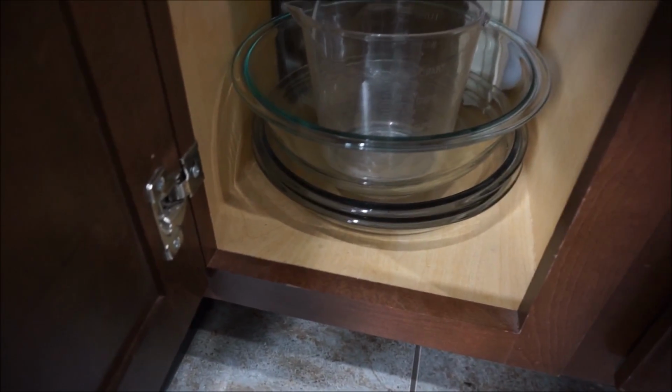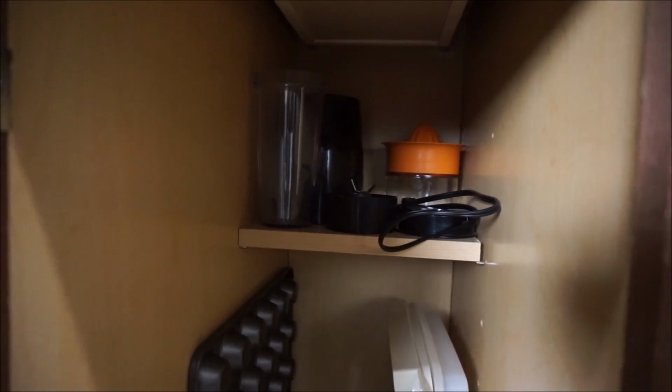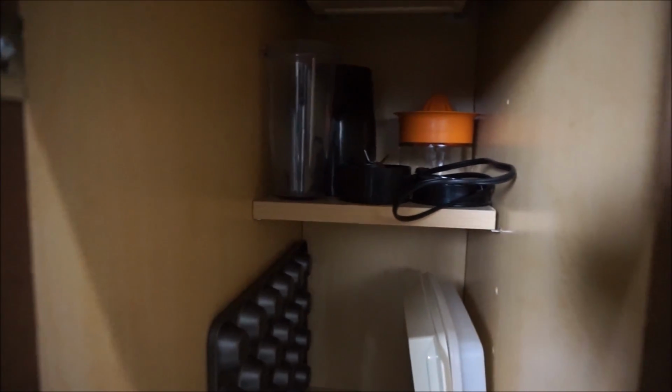And then this is the rest of the baking type stuff. So I have a mini rack, my bowl, my pie pans, a measuring cup. I have a single serve blender and a juice thing up there, which the juice thing may go, I don't know, that's another thing that I contemplate getting rid of. And this one is for deviled eggs. So as you can see, we don't really have too much to clutter.